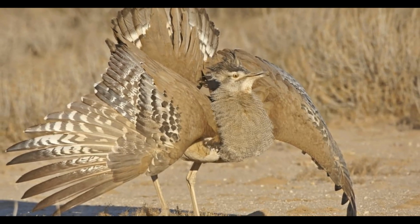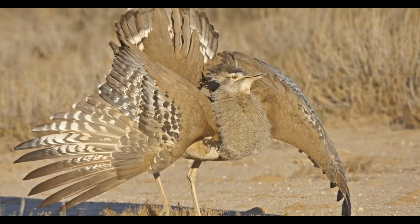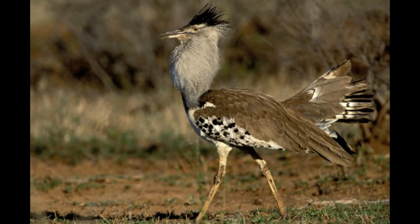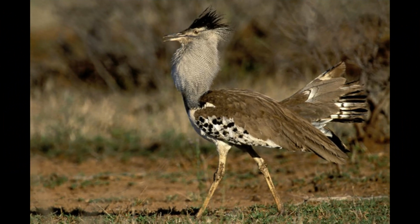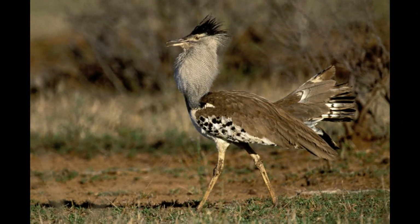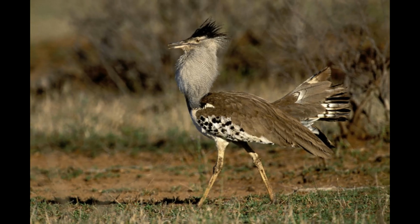Once a female is attracted to a male's display, the pair will perform a series of mutual displays and behaviors to strengthen their bond. This includes mutual preening and synchronized movements. After establishing a bond, mating occurs, and the female will begin the process of preparing for nesting.